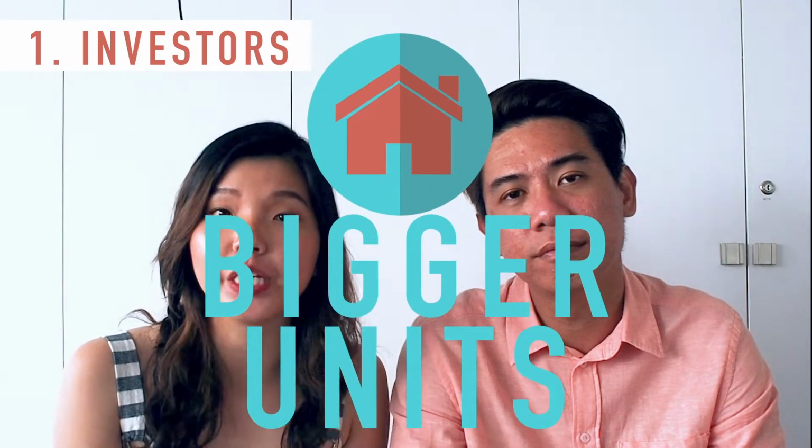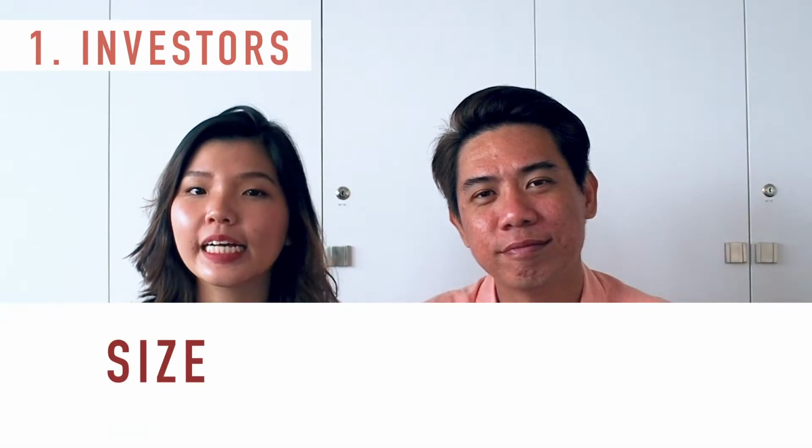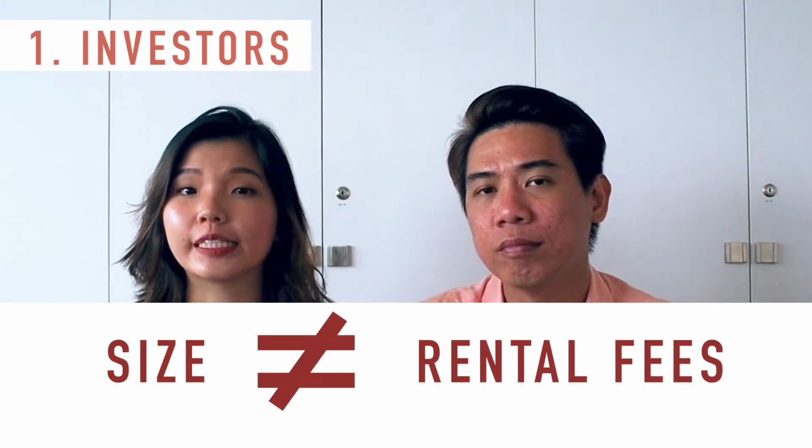Investors are usually the ones who prefer 1 or 2 bedders. However, with this new guideline, there will be a trend of bigger units, so investors might have to pay more. However, please note that the size of the unit does not always justify the amount of rental fee. So investors might face some issues.